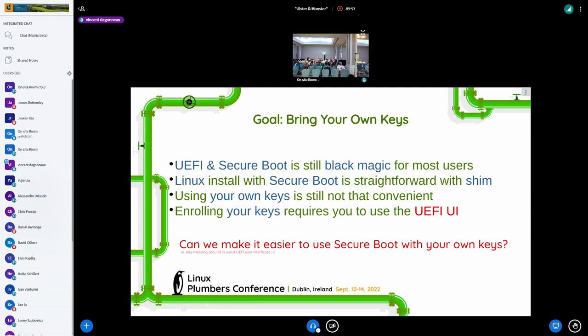Now, I don't want to say that Linux with Secure Boot is not good because it's actually really great with the shim project. There's been a lot of work on that project, and nowadays you can just install Linux on a Secure Boot enabled computer really easily, and it just works. That's really nice. Now, using your own keys entirely is still not super convenient. And it often requires you using the UEFI UI, which might be of a varying degree of refinement, let's say. So, basically, can we make it easier to use Secure Boot with your own keys without messing with weird UEFI firmware?